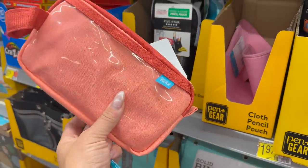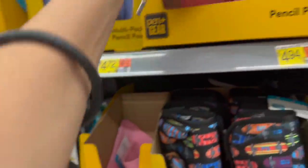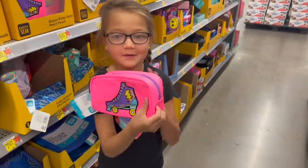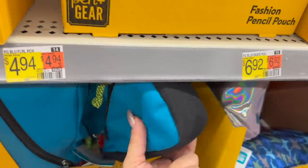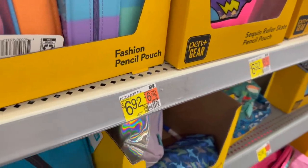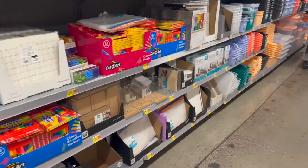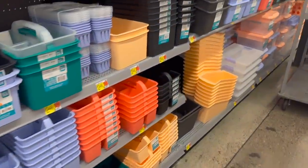They have a good supply of pencil pouches. These are good for the older kids for all their supplies. And then some for the boys. Which one do you get? Ooh. I actually like this one, the simplicity of this one. This looks like good quality. Okay. And then over here, lots of stuff for desks and homework stations.